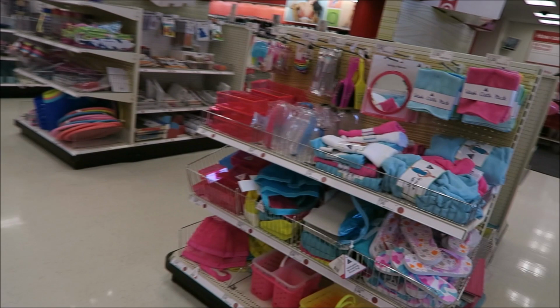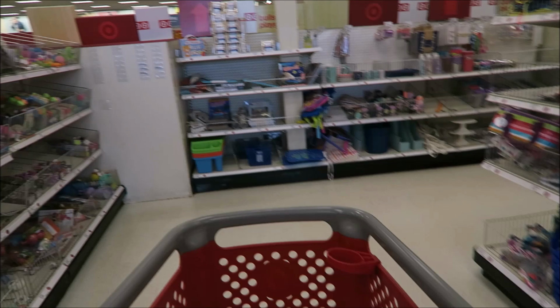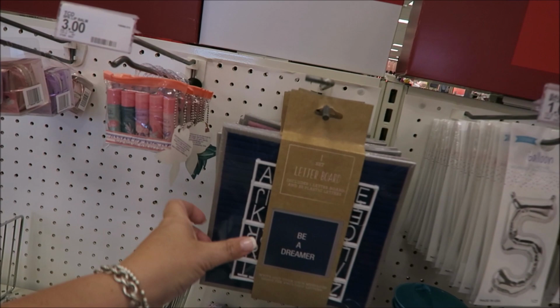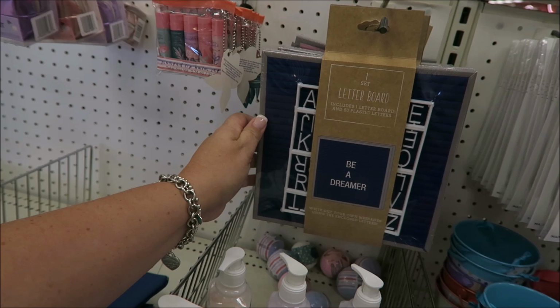They still have pool supplies. Awesome. Nothing else interesting in the dollar spot. Cute. Oh, they have a mini little letter board. Look, there's a mini one. So that's $5 for a mini one. How cute is that? That's cute.